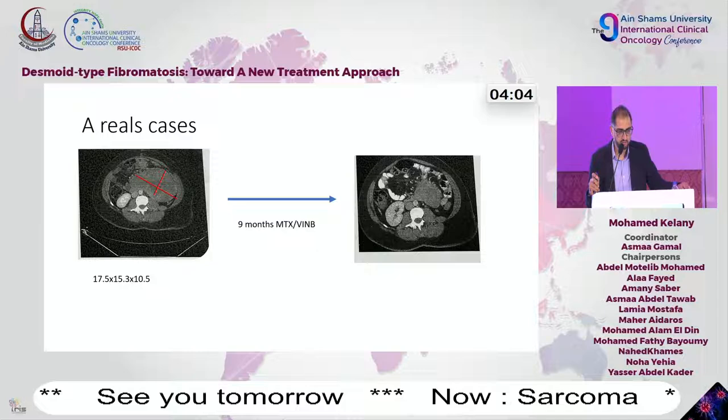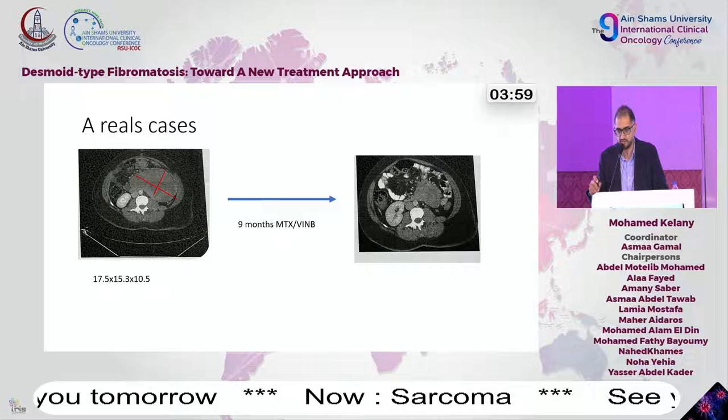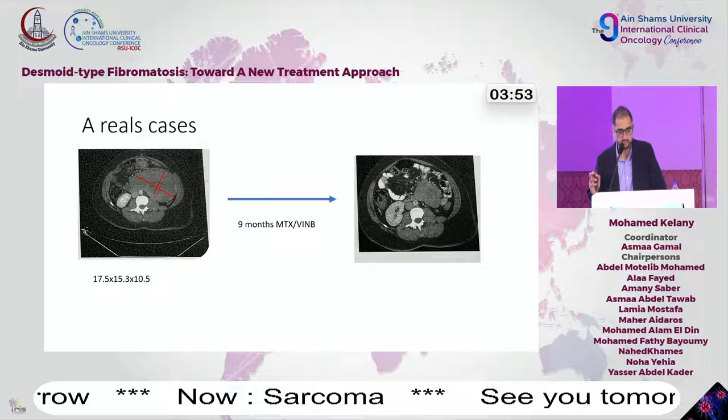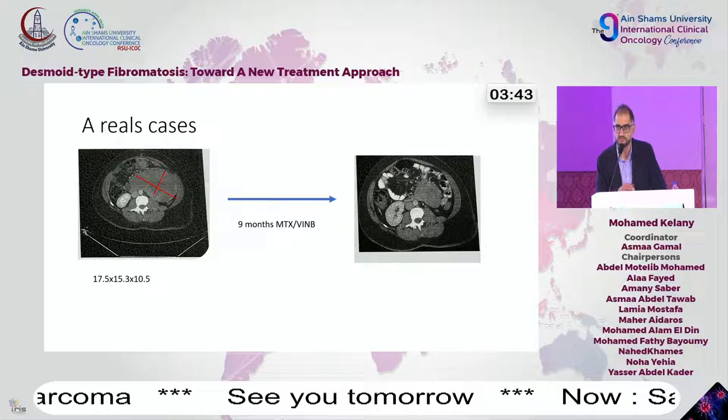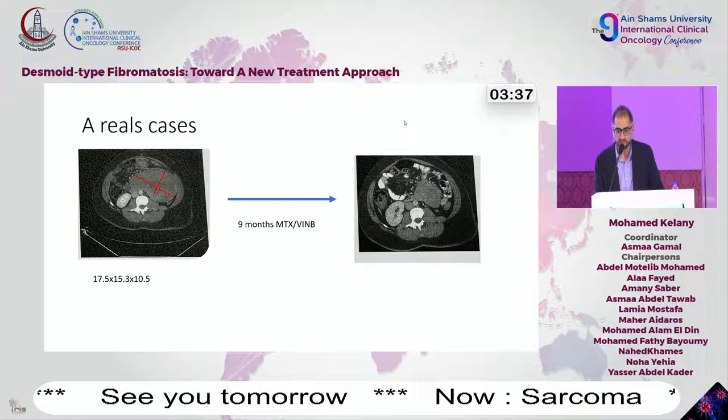And I will show you real cases treated with methotrexate and vinblastine in our Ain Shams University sarcoma unit. This is a case of abdominal desmoid fibromatosis treated with 9 months of methotrexate vinblastine only. After recurrence, they did surgery twice, and the relapse came within 2 to 3 months after surgery. There is a significant improvement in the size and symptoms of the patient.